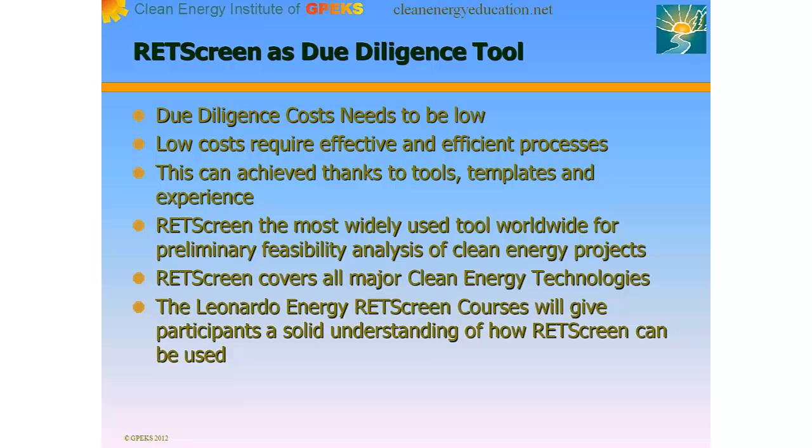When you're going to levels of more detailed analysis, that may require, for example, for a wind turbine, installing a meteorological station, or if you're doing a solar project, installing some equipment to measure the solar radiation parameter. And of course, for that you need more than RETScreen, but definitely RETScreen is a very important tool for the initial, preliminary aspect. It will allow you to be more effective and efficient.